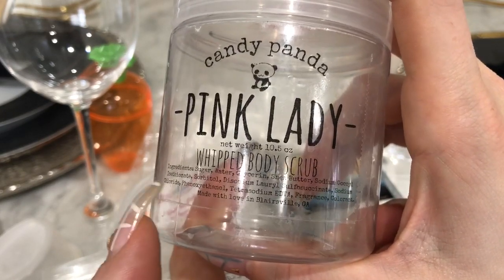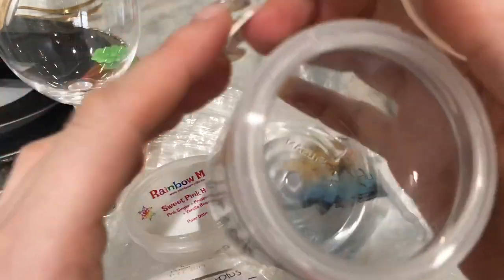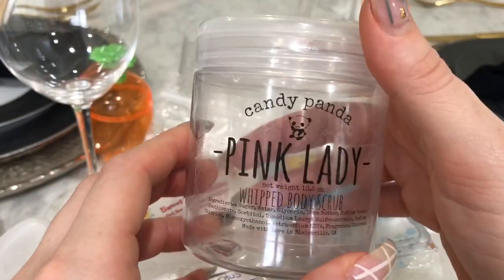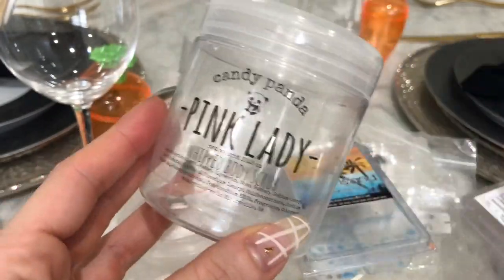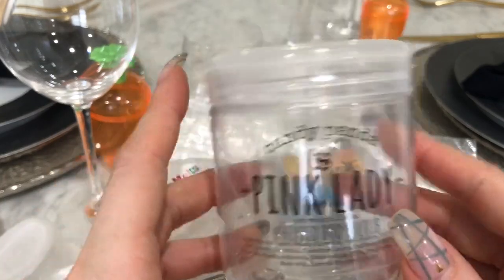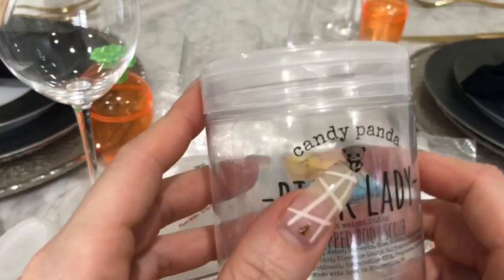This also didn't smell extremely strong. Obviously it was fragrance, I could smell it, but it was not kick you in the face strong as other scrubs that I've tried. And I think that may be why it wasn't so harsh to my skin. But again, that's a me thing. If you have sensitive skin, you know the struggle. I hope you don't have sensitive skin, because honestly, it's a curse. It's like the worst thing ever. I can barely use anything.